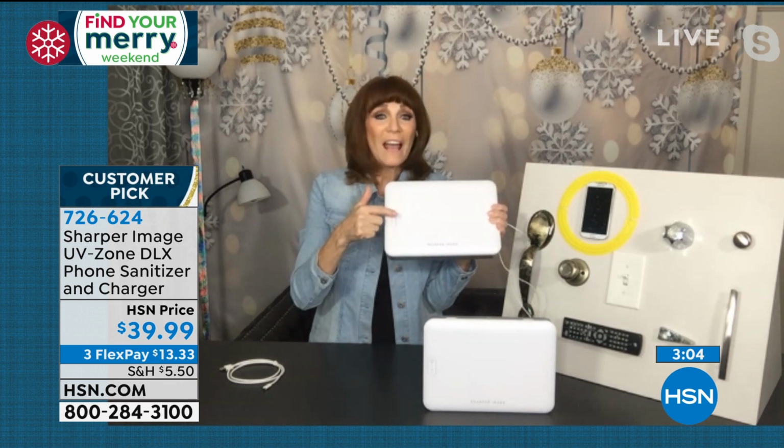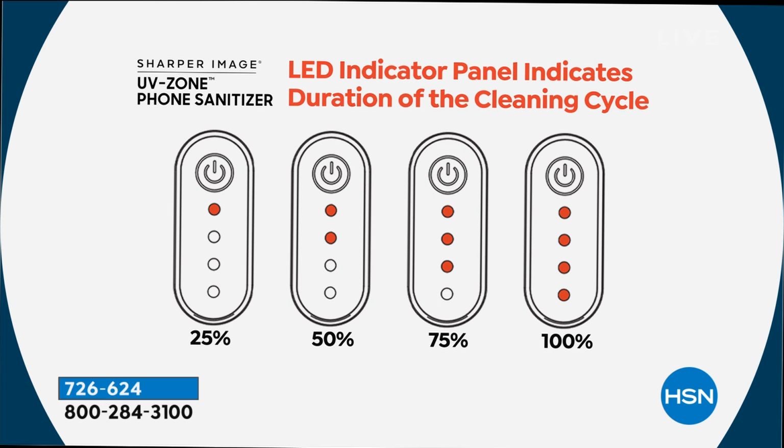And in that 6 minutes, what they did right here on the top is 25%, 50%, 75%, 100% is noted by 4 LED lights that light up. So when you're wondering, oh, am I almost done? You will know because of those lights that you see right there that illuminate for you. It makes it so simple.